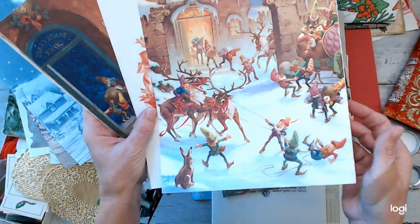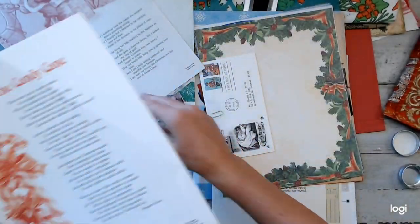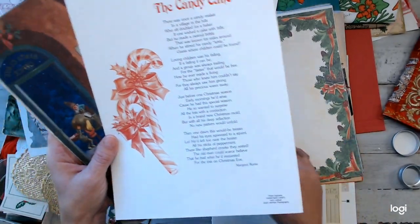Can I give you guys an idea? I'm going to go through kind of slowly. Look at the cool elves. Cannot go wrong, guys. There's a ton of beautiful Christmas music sheets, too.